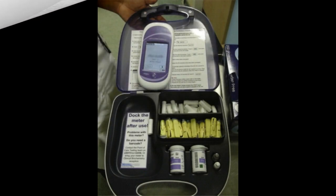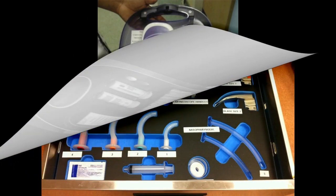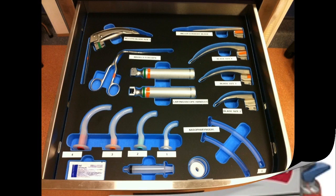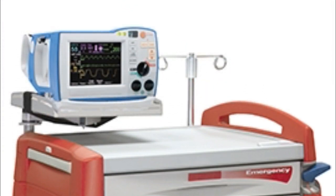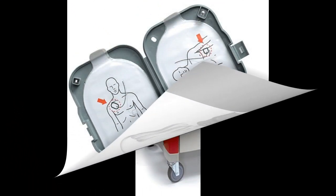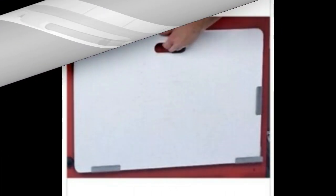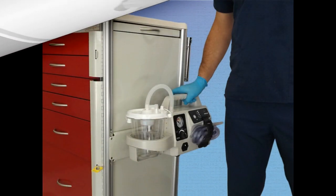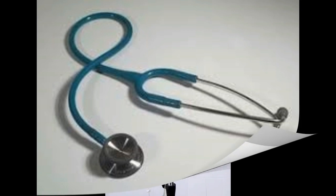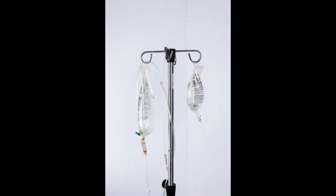There may also be a blood glucose meter and an airway box with intubating supplies, should a patient need an advanced airway. Other items often found on top of, along the sides of, or on the back of the crash cart may be defibrillator pads, a full oxygen tank, a CPR board, a removable suction unit, a stethoscope, and a sharps bin. IV fluid bags hang from the back of the cart.